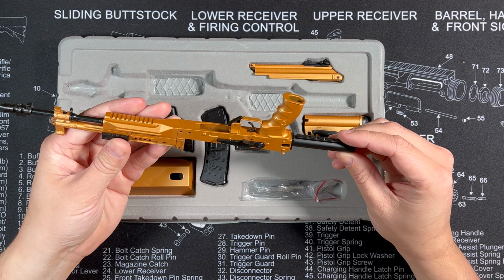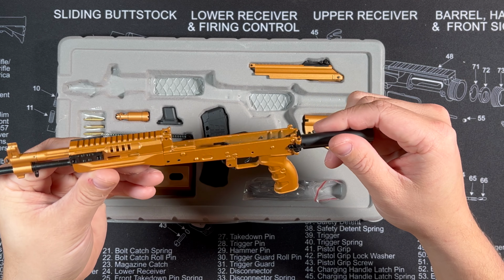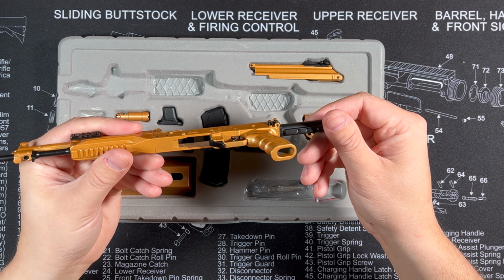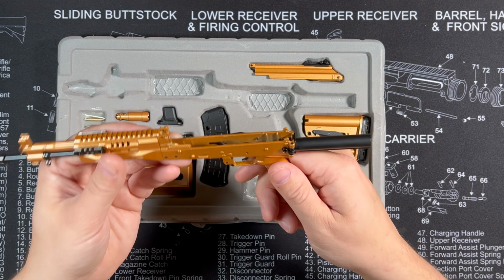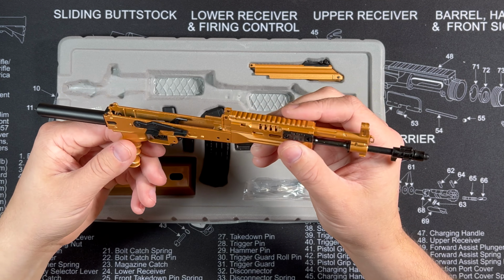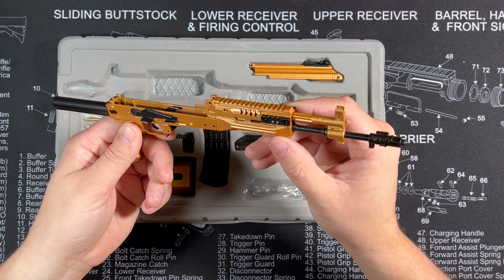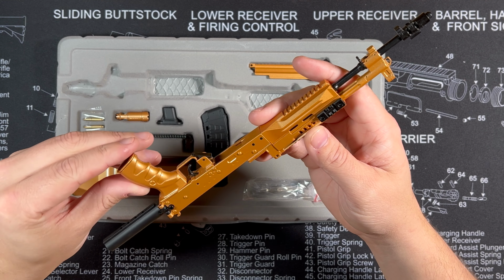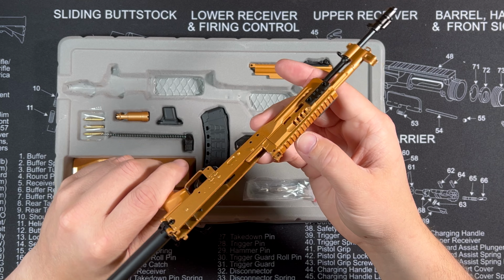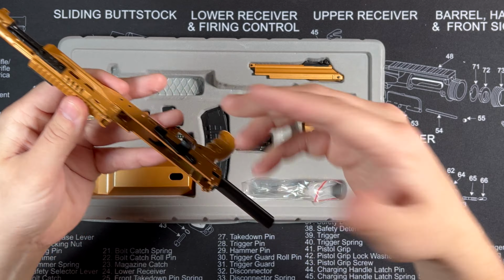So this is a different type of gold than what the AK-47 is. The AK-47, it's a much brighter gold. Man, this one feels absolutely amazing. This feels really, really heavy. I don't remember the AK-12 feeling like this. It feels very polished, very smooth. I don't remember the AK-12 feeling this great. I remember it was such a good model, but I don't remember it feeling this great. It just feels well made. You know what I'm saying?